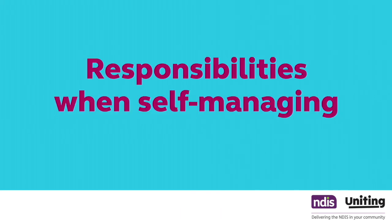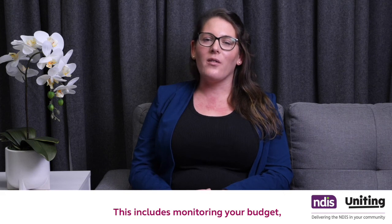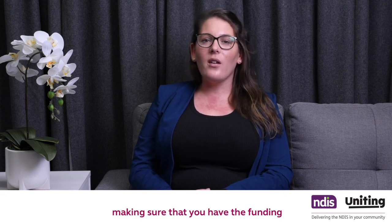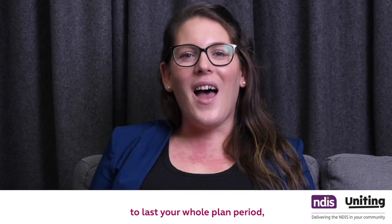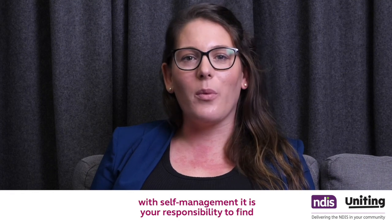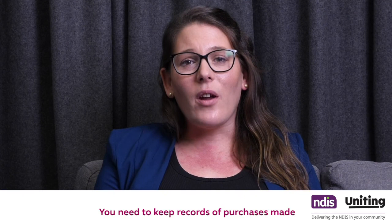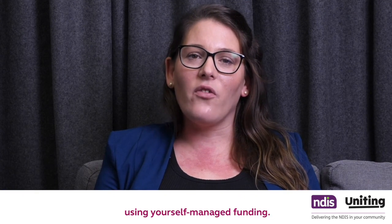Responsibilities when self-managing. When self-managing your NDIS plan, you have some responsibilities. This includes monitoring your budget, making sure that you have the funding to last your whole plan period, as you would if your agency or plan managed. With self-management, it is your responsibility to find and purchase the supports that you need. It is also your responsibility to collect assessments and reports. This is so when it comes around to plan review, your LAC has the best information to develop your new plan.